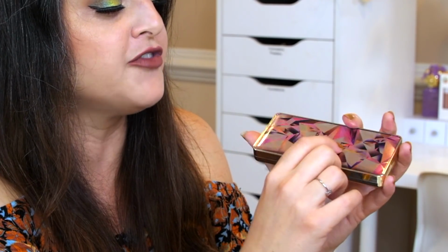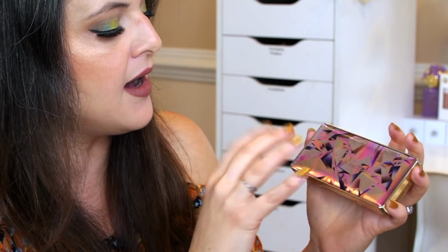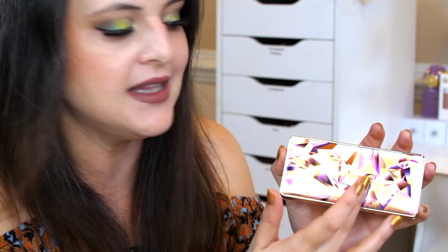The words Rare Beauty actually hover above the cracked mosaic looking design that's down here. And there is a plastic on the top. And then this is kind of a plastic with a metal coating over it, but it doesn't feel cheap.